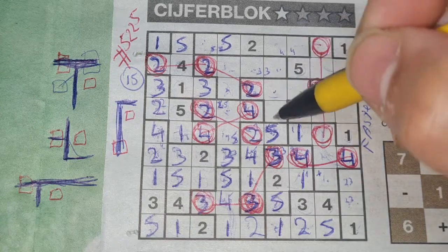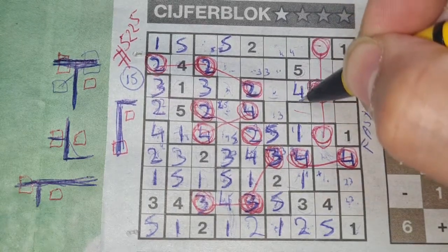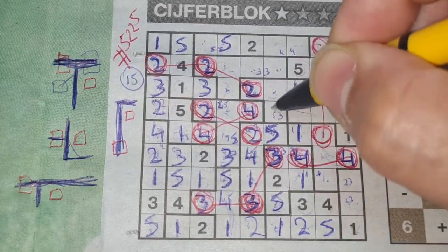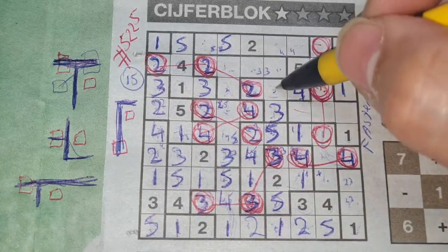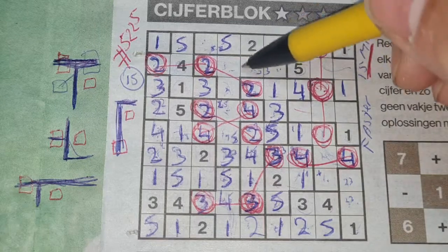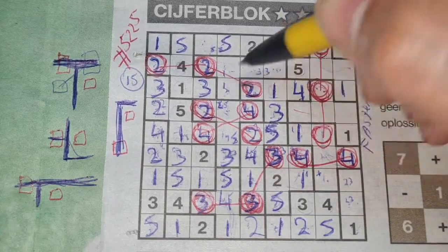Well, these two boxes can be a 4, so 1 box left for the 4 should be there, and I've eliminated the 3, so the 3 goes there. 1 box left in this quadra box for number 1. These two boxes can be a 1, so the 1 could be here, could be there.